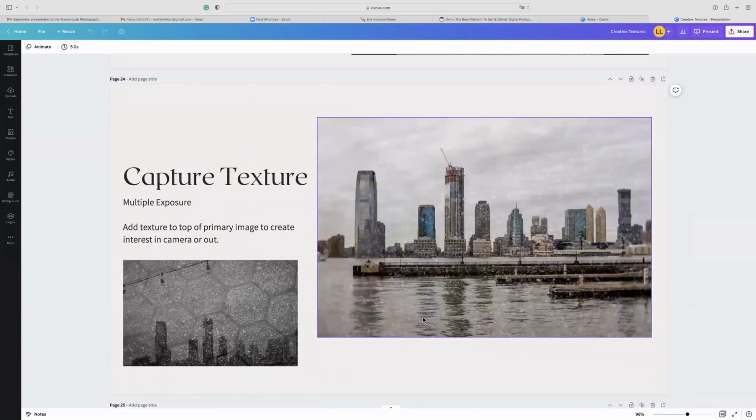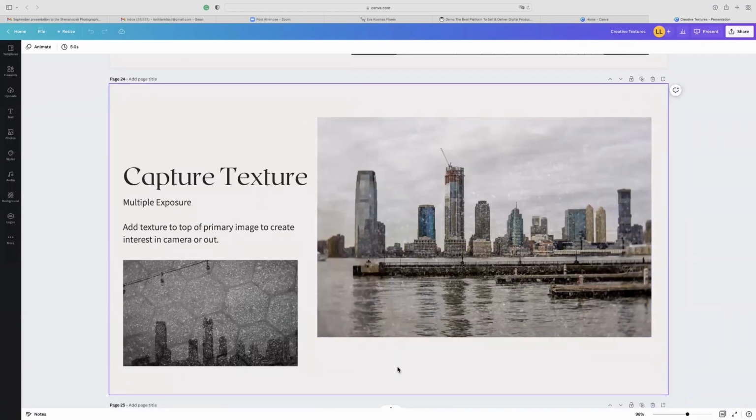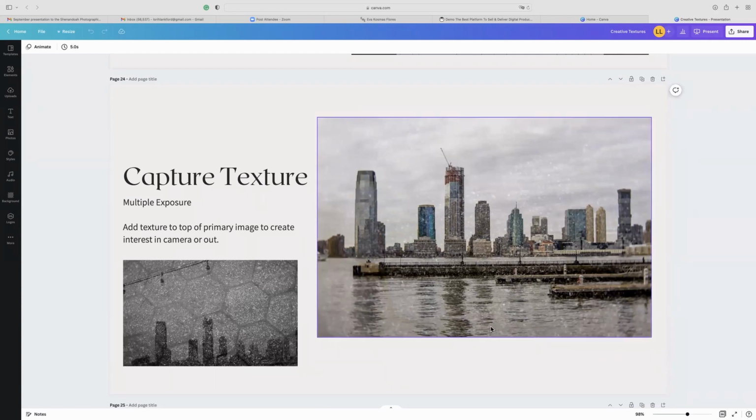So multiple exposure is another fun way. I love to do this when I travel. This is a scene across from Manhattan looking at New Jersey, and I was playing around with some multiple exposure. I shot the ground, this was the sidewalk, and I layered it over the image, and it almost looks like it's snowing or raining. So it's a way to use texture in your images. Anytime I look at this image, I remember standing there, what that sidewalk looked like, felt like, and it's just a way to add texture. It's not that I'm expecting anyone else to know what this is, but it's just another way to incorporate texture into your photography.